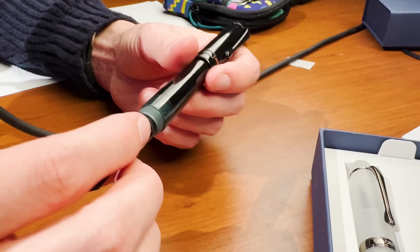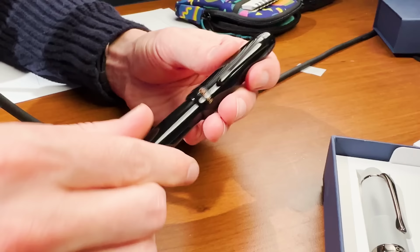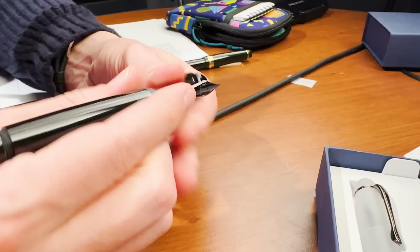So, but it's not like, if you don't have that knob, it's sealed off and you have to open that knob every time you write. No, you really shouldn't. But I will also say that writing with the knob open, it's long enough so that it doesn't scratch your hands or anything like that.